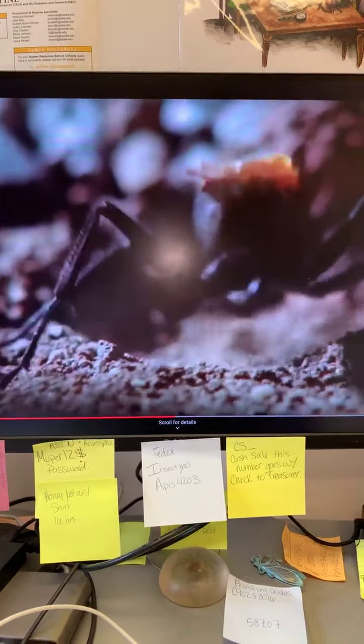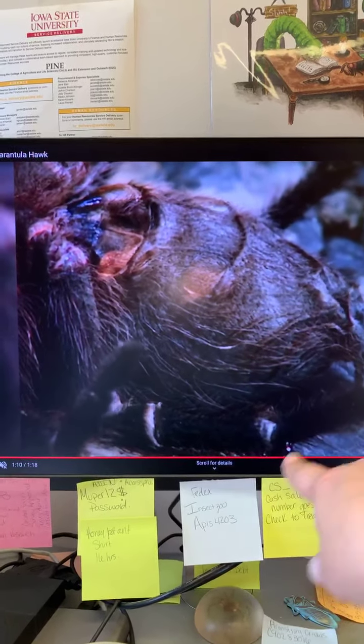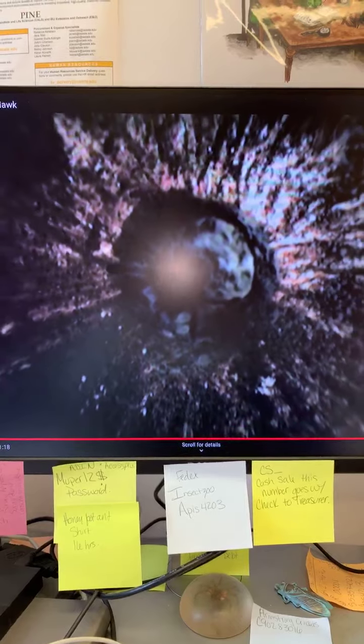Oh, isn't she cute? She's like, oh, I'm dirty now. So she laid an egg inside of that tarantula. And watch. Okay, so right now that larva from the egg has hatched and it is actually inside. This is the abdomen of the tarantula. And it is eating the tarantula from the inside out.